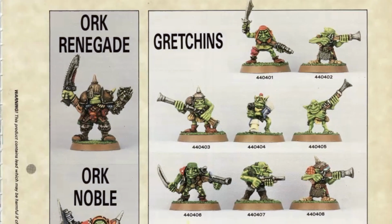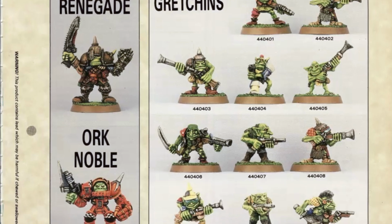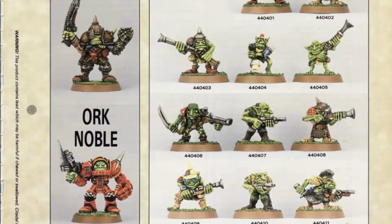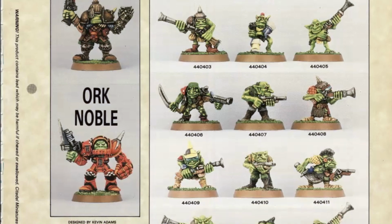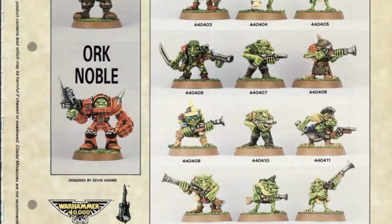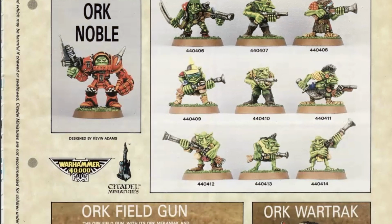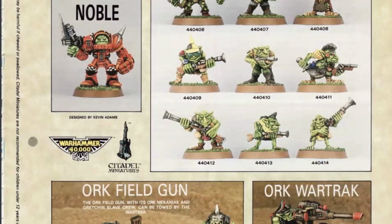Very much so. But of course, here we've got some classic Gretchen. Love all these guys. Very hard to find these anywhere on the secondhand market, unfortunately. And now the Orc Noble, they were called nobles in the beginning, and before they were called knobs.